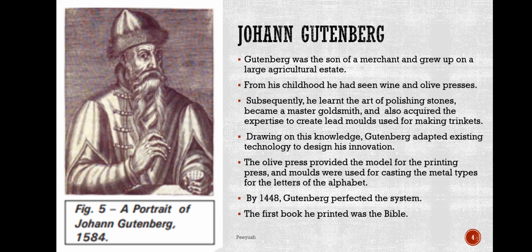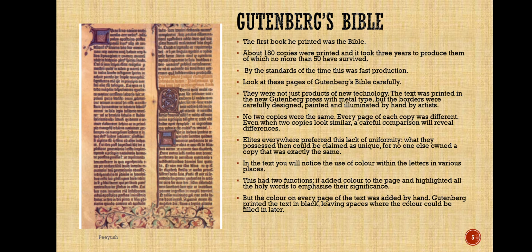By 1448, Gutenberg perfected the system, and the first book he printed was Bible. Now, look at the picture of the Bible that was printed. That was the first printed book, and let's know about Gutenberg's Bible. So Gutenberg's Bible was the first book which was printed, and about 180 copies were printed, and it took 3 years to produce them, of which no more than 50 have survived. So you can see here that it took a lot of time, 3 years, to print about 180 copies.